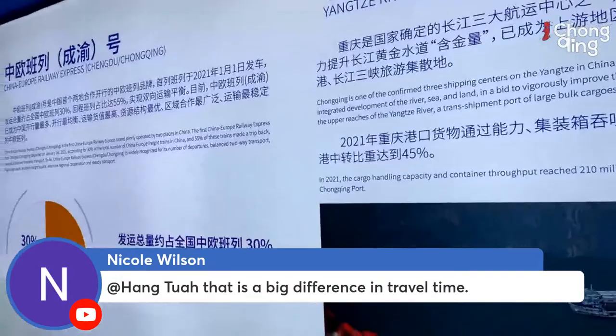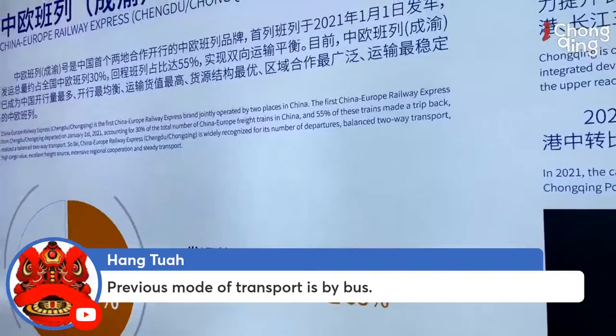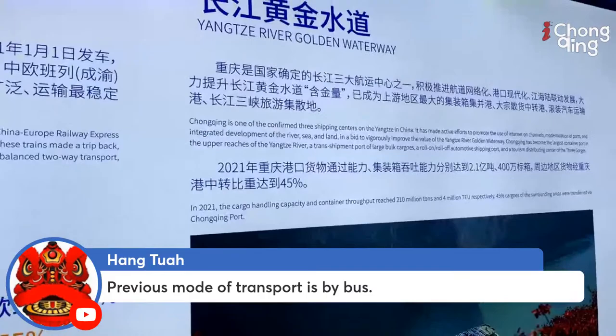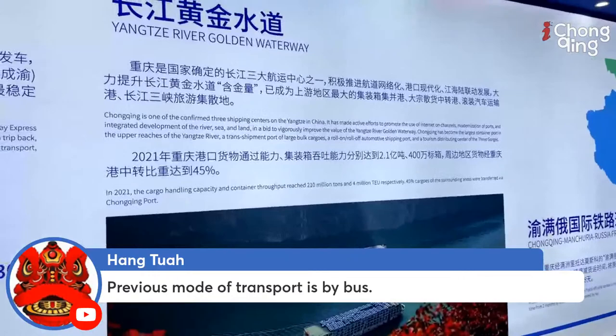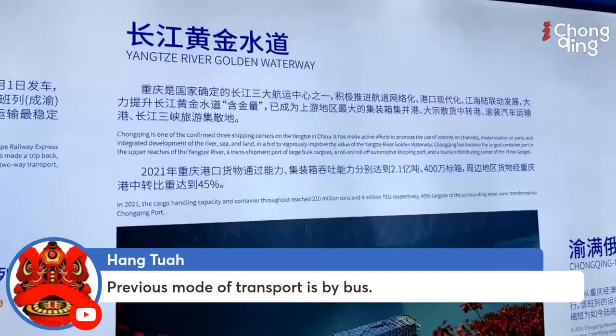One of Chongqing's characteristics is that it's a riverside city. It's along the Yangtze River. The Yangtze River is the longest river in China, and it is the world's busiest inner waterway in terms of cargo flow. So that's very good condition for us to develop business with the world.